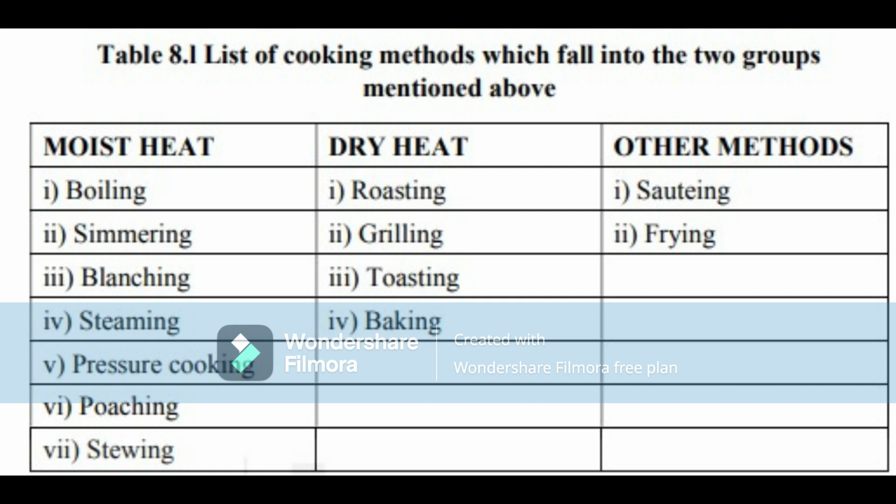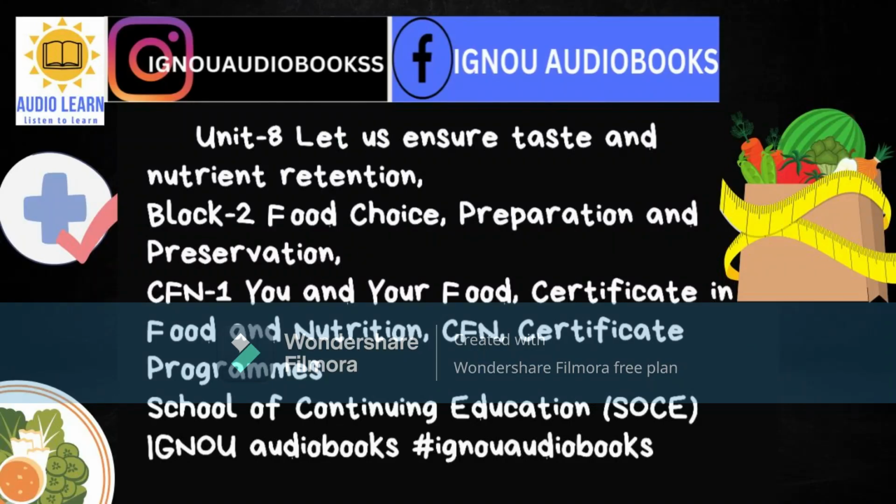8.3.1 Moist heat methods. 1. Boiling: cooking foods in water which is bubbling constantly over the food in a pan. We use this method for cooking potatoes and other vegetables, eggs, rice, etc. The temperature of the water is 100 degrees Celsius when it boils.